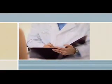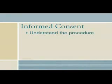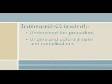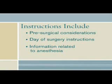By making the decision to consult with a board-certified plastic surgeon and following your surgeon's recommendations, you are taking an important step in helping to ensure your safety. A board-certified plastic surgeon is a physician who is specifically trained in plastic surgery of the face and entire body. Prior to your procedure, you will be asked to sign informed consent documents. These documents assure that you fully understand the procedure you will undergo, including the potential risks and complications. In addition, you must commit to precisely following all of the instructions you are given. Instructions include pre-surgical considerations, such as testing and medications, day of surgery requirements, and specific information related to the use of anesthesia.